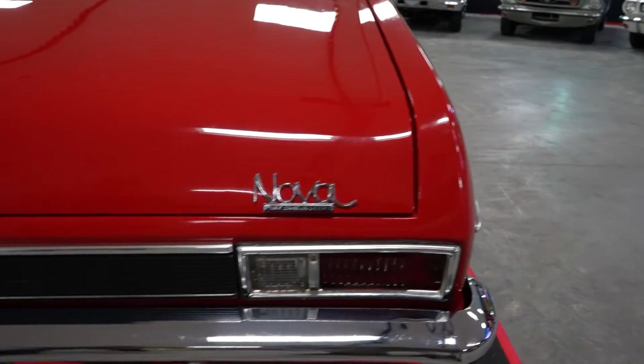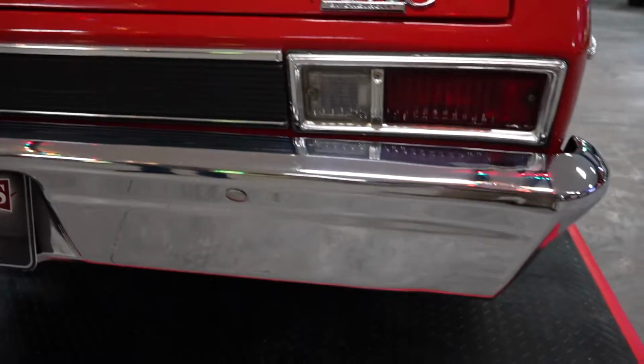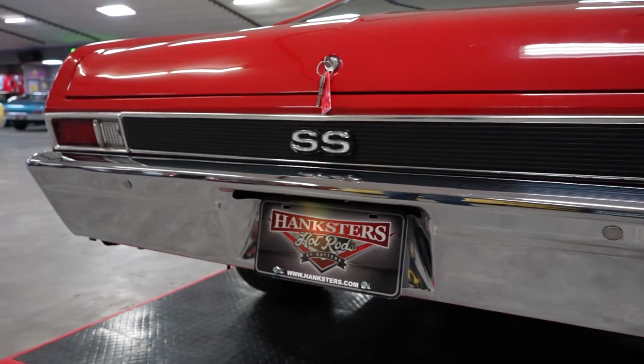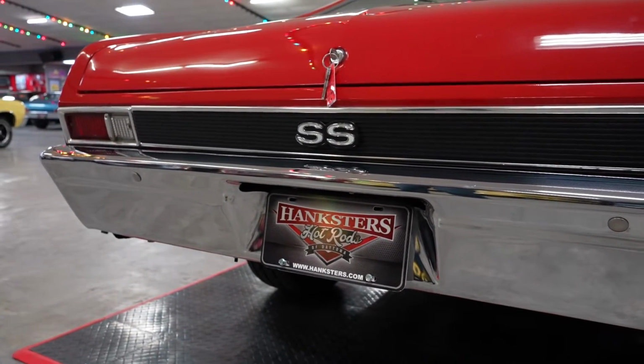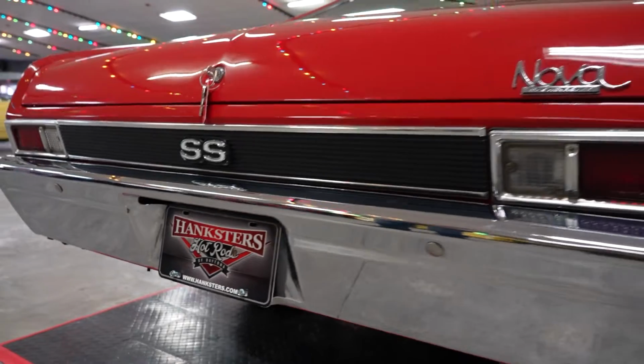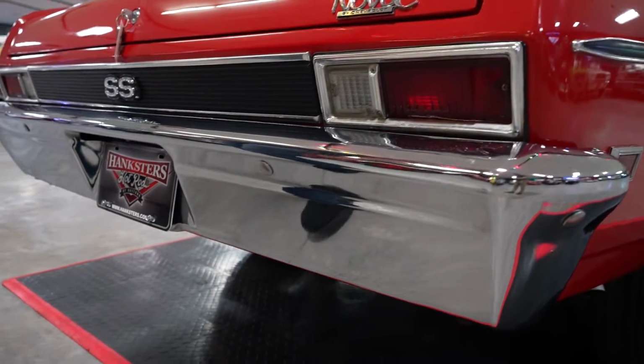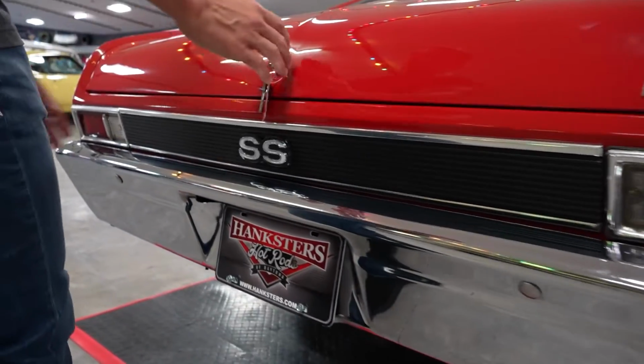Take a look at the bumper real quick. Chrome on the rear bumper is in nice condition. All your tail lights, reverse lights, they look good. Chrome and black on the rear valance looks good, not faded, not patinaed.